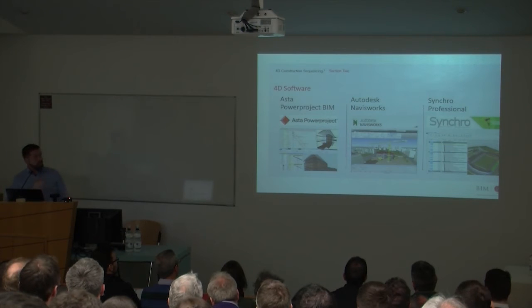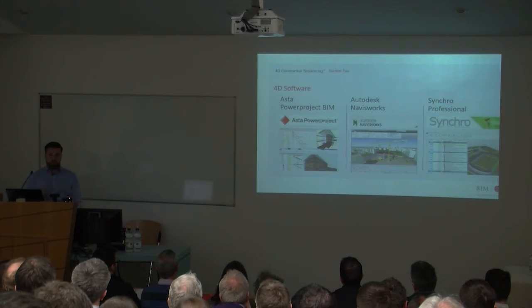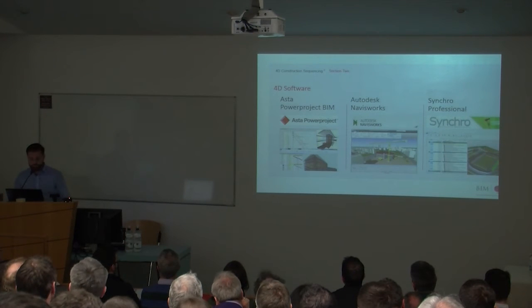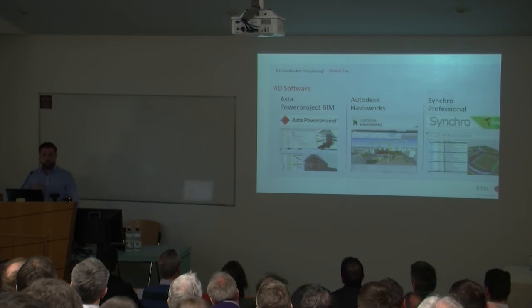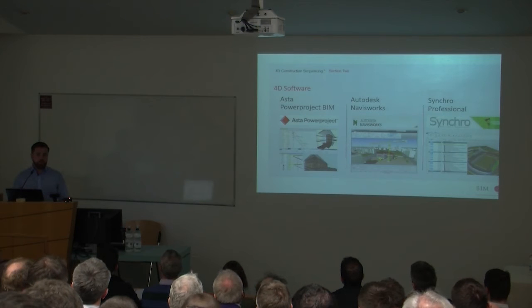currently in the industry. And now Asta Power Project has a BIM solution where you can import IFC models, which is a file format, into your Asta Power Project, and you can start linking that to your model. So preference, I'd probably be working with Synchro, and we develop the models in Synchro, and then we'd use that going forward, just because of the reliability and the outputs we can get.